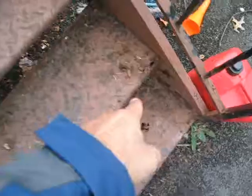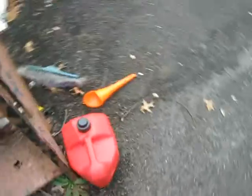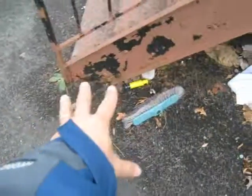You've got rust to the point where it's already eaten all the way through. On a lot of these treads, eaten all the way through, to the point where it's broken, as you can see. Look at that, see? Eaten all the way through. It just gets worse. We also have the pieces tying into the asphalt, since there seems to be a lot of gas cans floating around here. We've got a gas can up there. That's a life safety issue. This is a gas can, so we have to be very careful. But these are rotting into the ground. So a lot of rotten pieces.